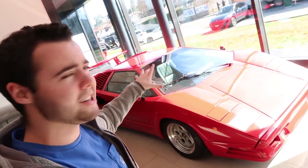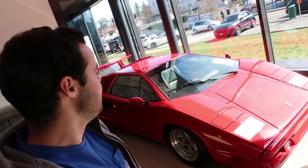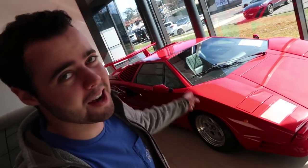This car is extremely special, not only because it's a Countach, not only because it only has 400 miles on it, but it's never been registered. That's right, this is technically a new Countach, and it smells brand new inside. This dealership is actually insane.